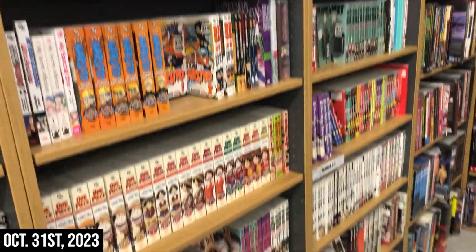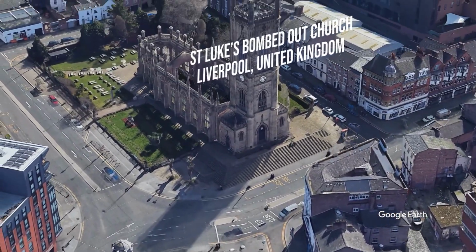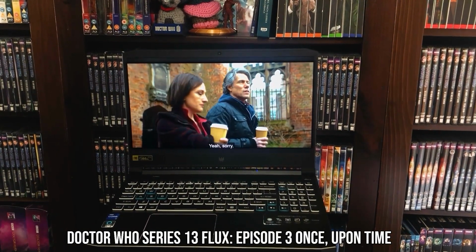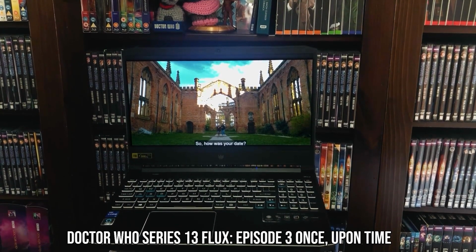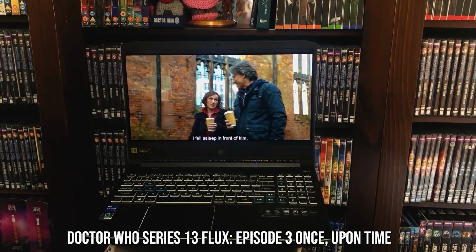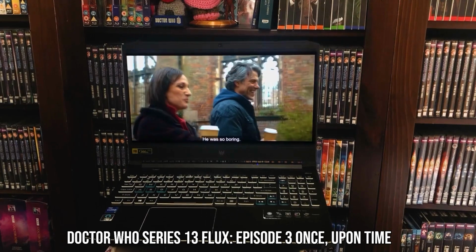Once we were done in Forbidden Planet, we went to St. Luke's Church, which was right nearby. Hello everyone, so here I am today in Liverpool in front of St. Luke's bombed out church, and this was used for filming in Doctor Who Series 13 Flux. We had a scene on the inside here of Diane and Dan Lewis having a coffee together in this incredible location. You'll recognize those arches from the inside in the reverse from the episode itself.